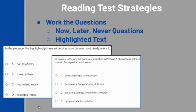But this is an example of a later question or possibly even a never question, depending on how much time you have left. This is one where it compares the two passages. So you have to read something from A, something from B, and compare it. This is the type of question you might want to do later because you might have to go back and reread parts of each of those passages, and that's going to take up some time.